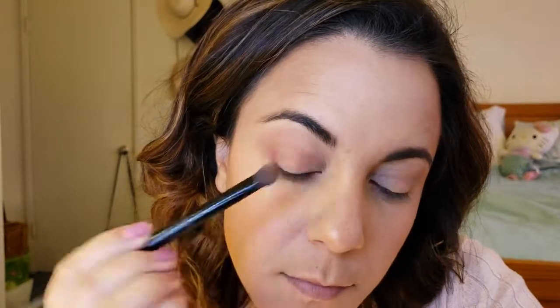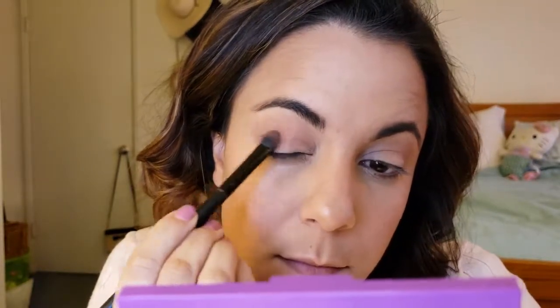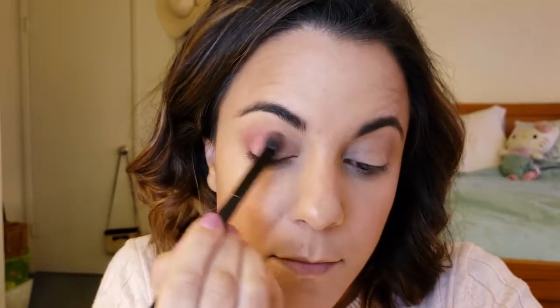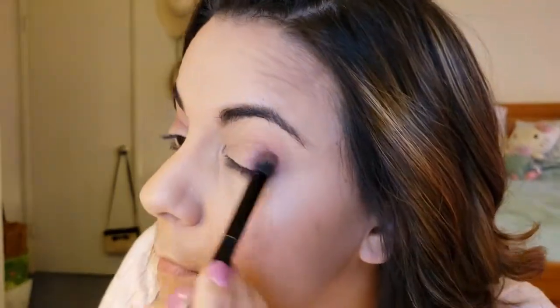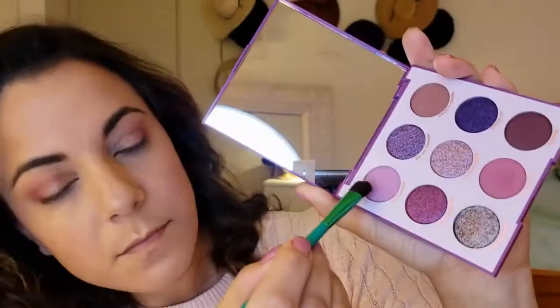And next I went and used Fanfic, which is the pink matte shade. I put it on my crease, blending it up slowly toward my eyebrow. I used a smaller blending brush, more of a dense brush to do this. I wanted to see if I could get a good concentrated crease color. I wasn't planning on using a lot of the glittery shades today, the shimmery shades today. So I wanted to create some impact by concentrating the color.